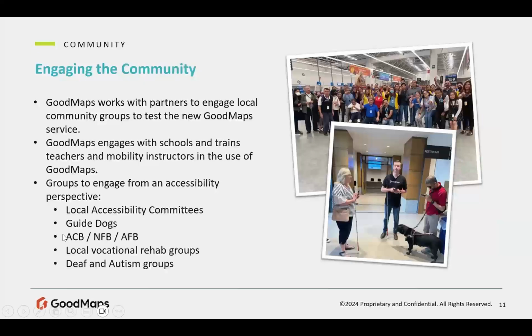Awesome. And then just talk, I think you shared a little bit about it, just the launch events, but what groups do you normally reach out to engage, and how do we do that?